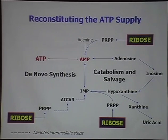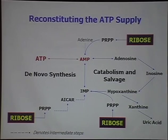Well, all right, we're going to have to make these new precursors. We're going to make AMP from scratch, but the body was not designed to do that. The building block is ribose. It's a 5-carbon sugar, which we do not get in our diet. Our body can make ribose, but it's very, very slow.